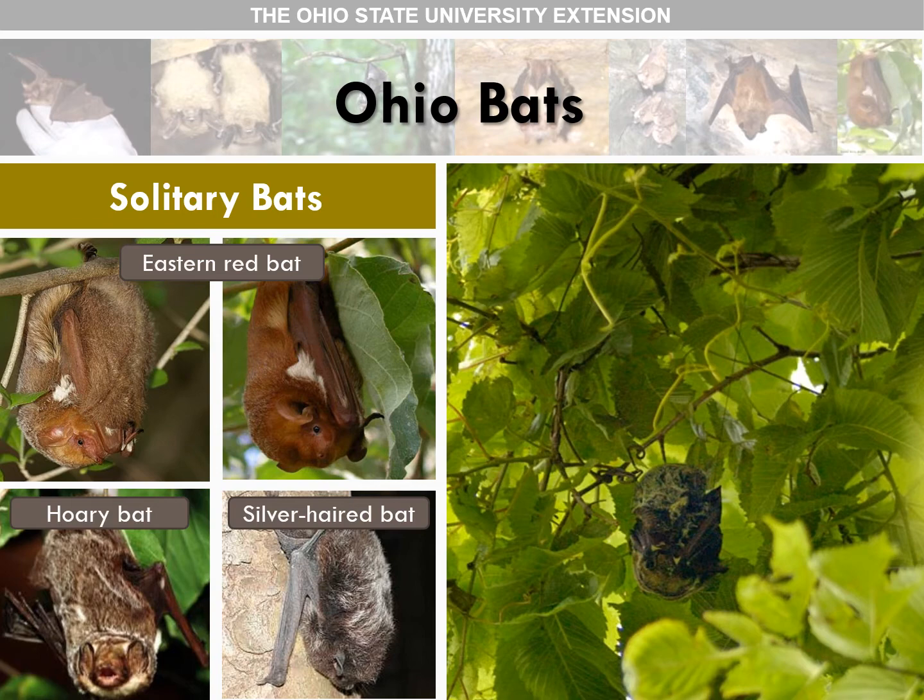So our solitary bats, and you're seeing some of our different Ohio species here. So we have the eastern red bat, and this is one of my favorite species of bats because it is the only one here in Ohio where the males and females look different. So here we have our male eastern red bat, and then here we have our female eastern red bat.